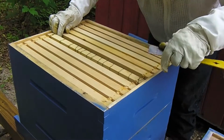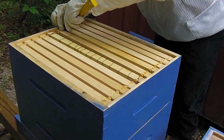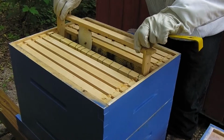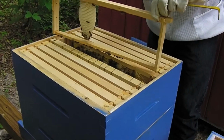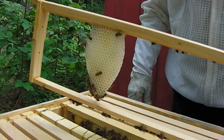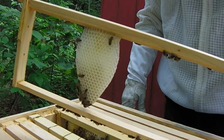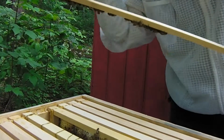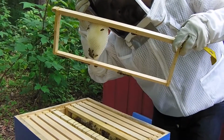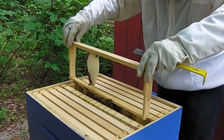Oh, nice. They started building out this one. That's double the size since the last time. Do you remember this one? That's the one that was in the video last night. Holy crap, that's quadruple the size. The video was actually Monday, so about a week. Yeah, they're building comb really well. This one's nice and straight too. I'm surprised.